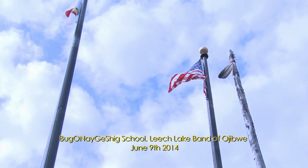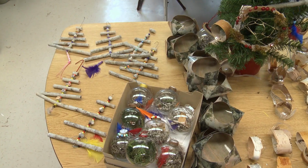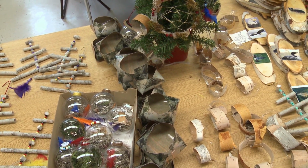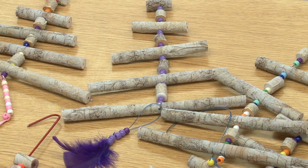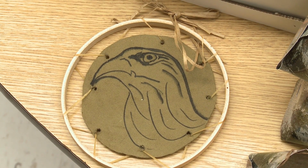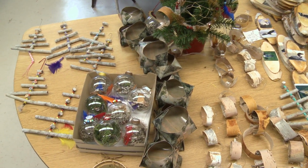Ornaments for the tree are being made all over the state, including the Bugonaygeshig School. I'm Carol Clone. I'm better known here as Christmas Carol. I was watching Lakeland News one evening when I found out that the selection for the Capitol tree was coming from the Chippewa National Forest. I called up the forest ranger and talked to staff there and asked what needs to be done. In 1992, the school went and made ornaments. I asked, can our school make them? There was a meeting for the elders here to have the elders' blessings on each of these ornaments. It is more meaningful, and it paves the way to Washington, D.C.